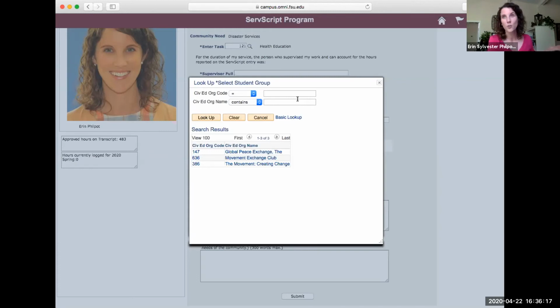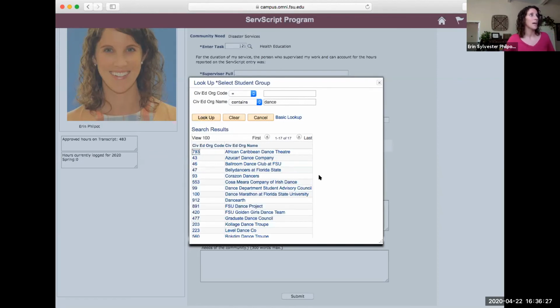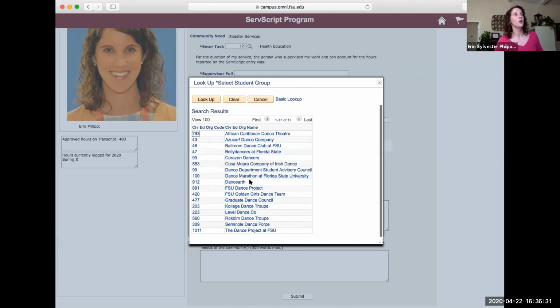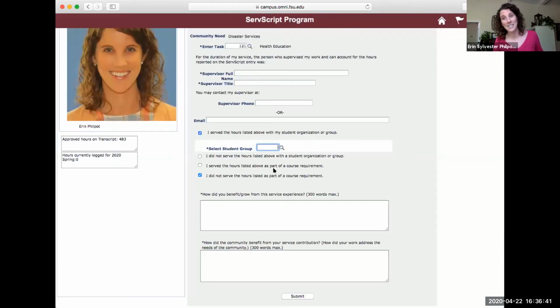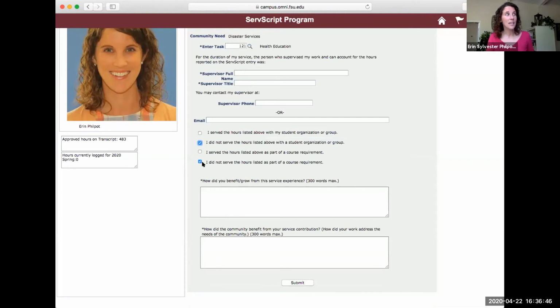So if I were doing this through a student organization that I was a part of when I was a student, it was Dance Marathon. And so maybe I can search dance. And there, not only do I find Dance Marathon at Florida State, but I also find all sorts of other student organizations that I could choose from, right? I didn't do this service through Dance Marathon, so I'm not gonna put this. I'm gonna push cancel, and that doesn't list a student organization for me.